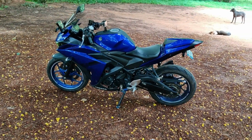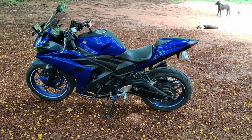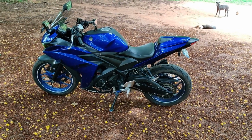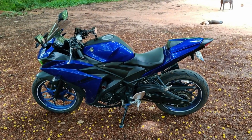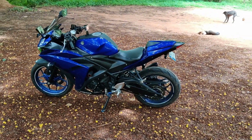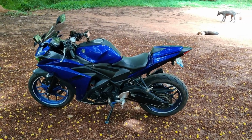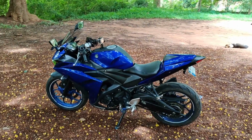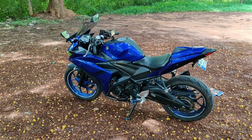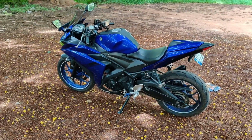So one is the power delivery, right? It's a 321cc motorcycle which makes I think around 42 PS and 29 newton meters of torque, right? And all of it is delivered between 9,000 to 10,500 rpm. But that's not what I really like about this motorcycle. It's about the way it delivers the power, right? It actually delivers it pretty linearly. That's really something that I don't see in a lot of motorcycles, but the Yamaha R3 has got it.